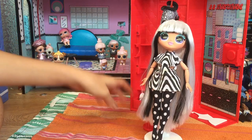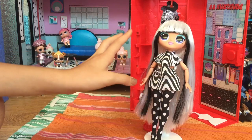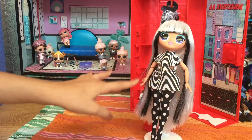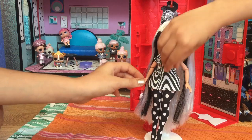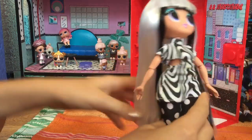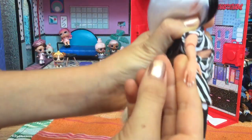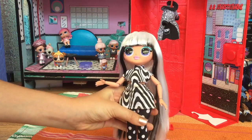So she's really, really cute. She's got this adorable little kind of tunic thing. It is black and white, but it's got the lava lamp kind of thing, this really cool detail. And I think it's adorable. Then it's got a little high collar, and some little cutouts in the middle. I'm just going to take her off her stand so you can see those better. And then her nails are just a simple white, as you can see, but they're very cute. I just love how the OMGs are very poseable. They are fashion dolls, so it's great.